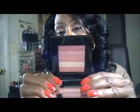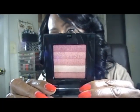And then the last thing from Bobbi Brown, I got one of the Bobbi Brown Shimmer Brick Compacts, and this one is in Nectar. And Nectar looks like this. Really, really gorgeous. And with the Shimmer Bricks, if you swirl it all together, it looks like this. And there it is swatched out on my hand. So that is everything that I picked up from my local CCOs.